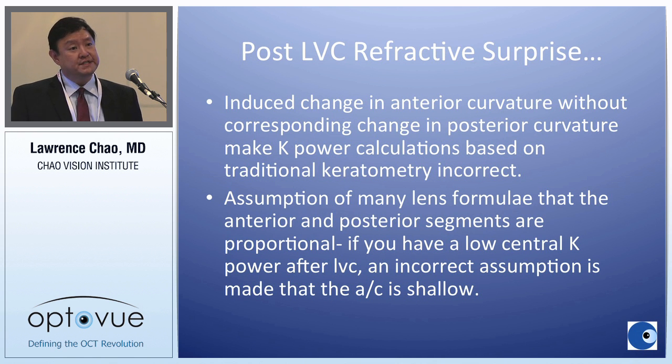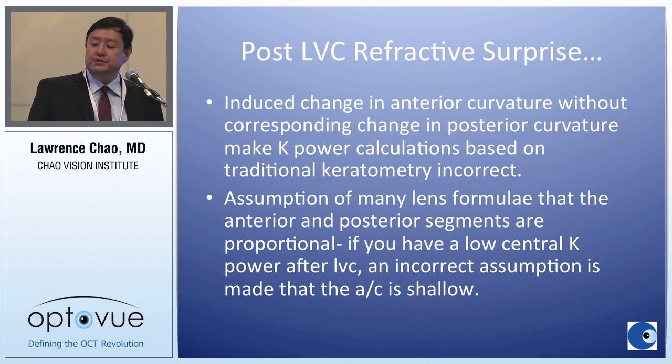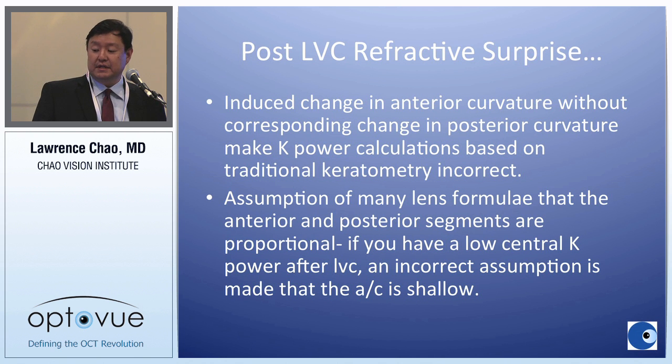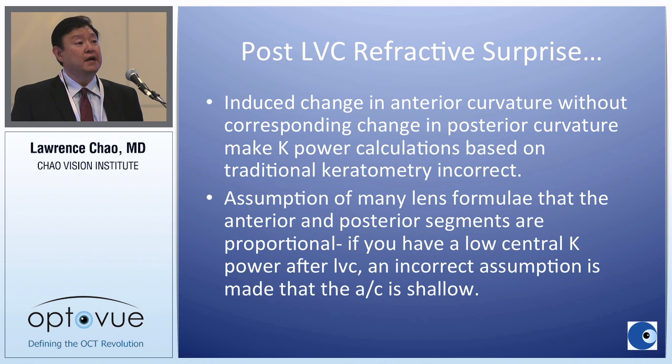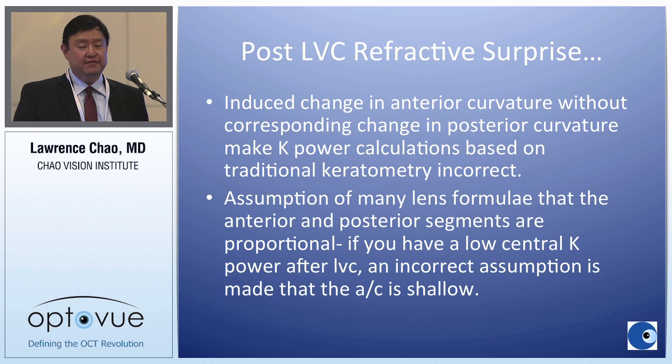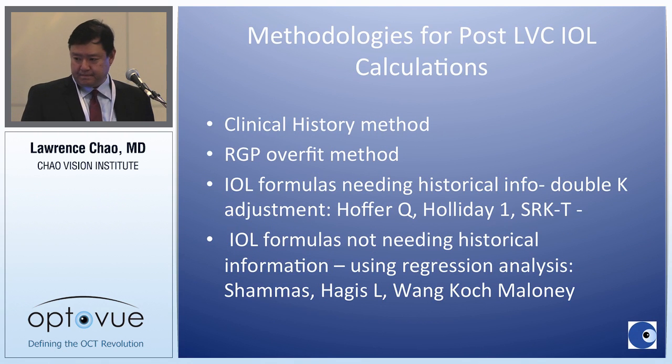The second factor that plays into this is that there is a distinct relationship in a lot of the IOL formulas that actually put a proportion to the anterior to the posterior segments. So if you have a low central corneal power, a flat cornea, after LASIK, you really have an incorrect assumption that your anterior chamber is shallow. And we're beginning to see devices and formulas that actually help us decipher this. This is why, for example, the LENSTAR actually measures lens thickness, and this begins the whole discussion of effective lens position.